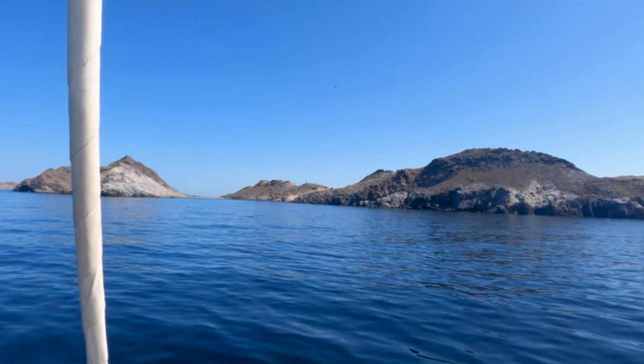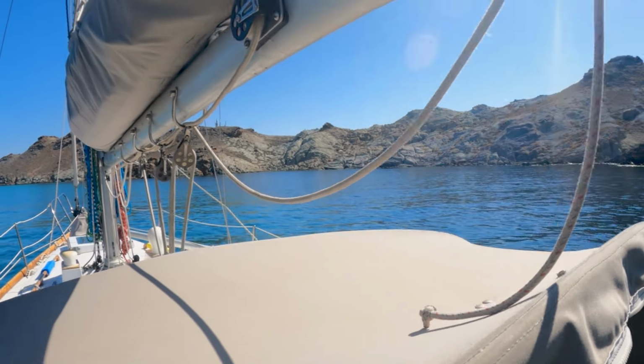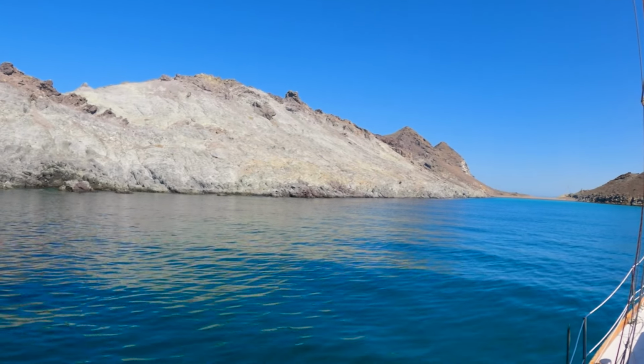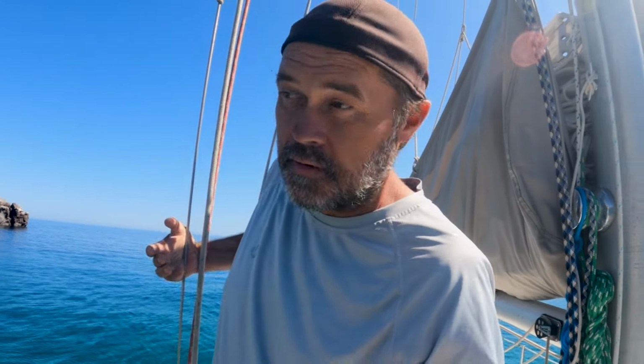Here we go. It looked wider on the chart than it does right now as we're going in. It looks really, really narrow. Good on paper, but maybe not in reality. I see shadows on the right, so there's rocks to the starboard side. Yeah. You see those? So stay to port. Right, we're currently in neutral, just coasting in here. Nice and slow as we come in here. Man, I feel like I can almost just reach out and touch those cliffs, those walls. It's so narrow.